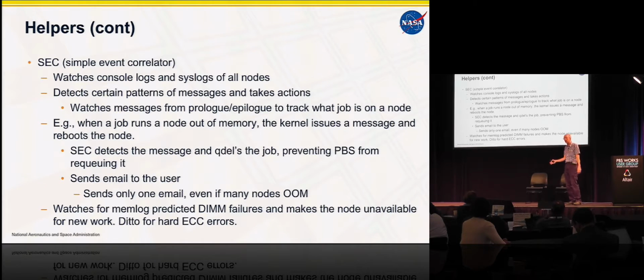It's going to run the node out of memory again and again. So don't do that. We qdel the job, and then we send mail to the user explaining what happened to the job. Because SEC is an event correlator, it sees that 20 of the nodes in a job OOMed. That's typical. And it sends only one email. The user doesn't get one from every node that OOMs. So that's a really nice feature of SEC.